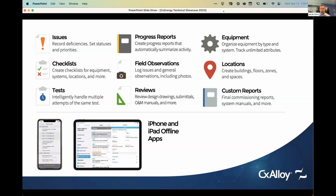And we also do offer offline apps. We have iPhone and iPad offline apps that allow you to work with your projects out in the field without needing an internet connection. And on those, we really have a very robust tool set available to you, pretty much feature parity with what's available on the web, which is the primary interface for checklists, tests, and issues, including the ability to create and edit checklists and tests out there in the field. We're actually going to touch on that right at the end of what I want to talk about today.